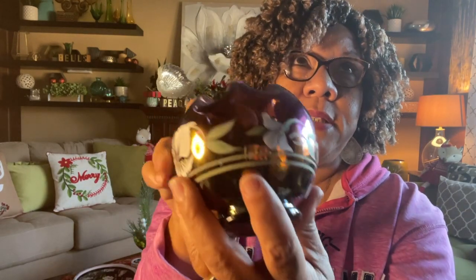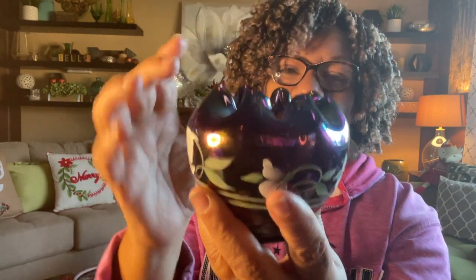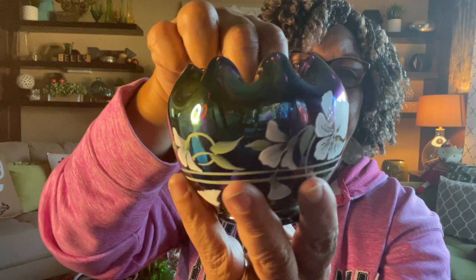I don't know if you guys can see that, but it has a 0, which means that it was produced in the 2000s. And so this style is not handkerchief. I forget what they call it, but it is a style, and I just totally love it. It is beautifully hand painted, and it definitely does have that kind of sort of amethyst color. I hope you guys can see that color.